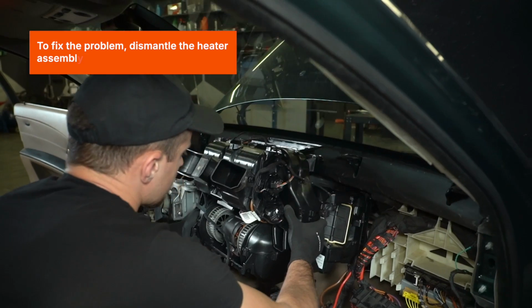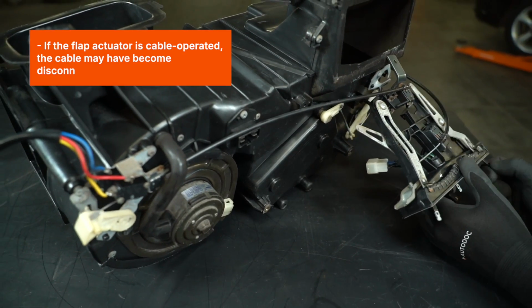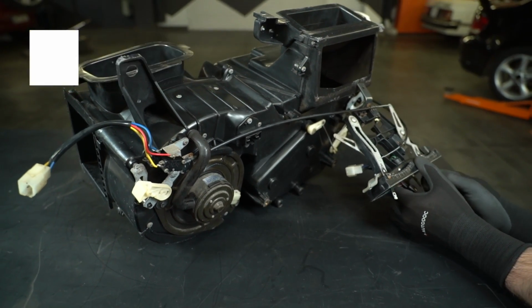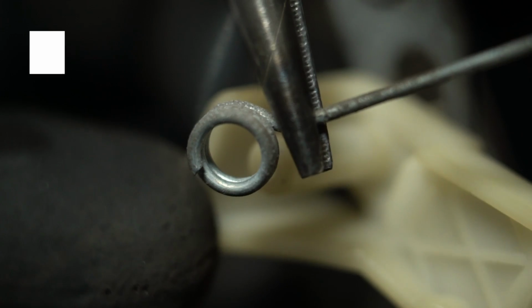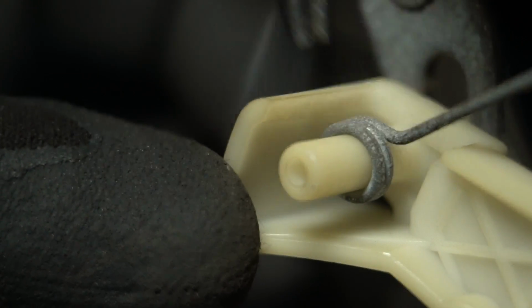To fix the problem, dismantle the heater assembly. If the flap actuator is cable operated, the cable may have become disconnected. Pull it towards you. If the cable moves freely, it indicates a breakage. Identify the location of the break and repair the fault.